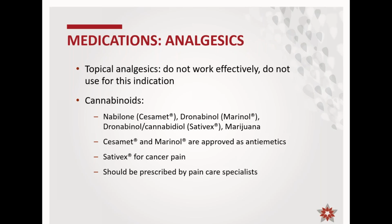Topical analgesics, there have been some studies on these. We found that they don't really work very effectively, so we don't use them for this indication. The cannabinoids are things like nabilone, also marijuana. There are pill forms of the cannabinoids. The one that we use here in BC mostly is nabilone. They're also approved as antiemetics, so if you have nausea, they're also good for that. Sativex is one that you can also get for cancer pain, but these need to be prescribed by usually pain care specialists. Your regular oncologist may or may not feel comfortable prescribing this one. If not, they can consult some of the pain care specialists.